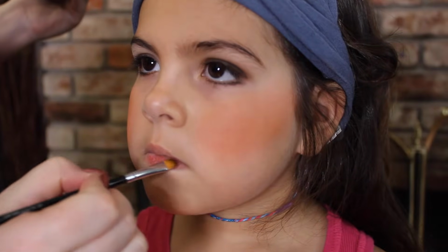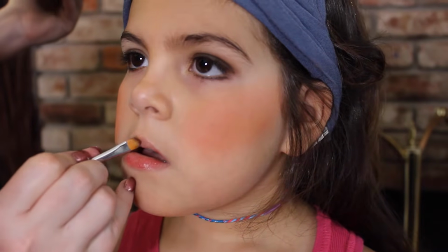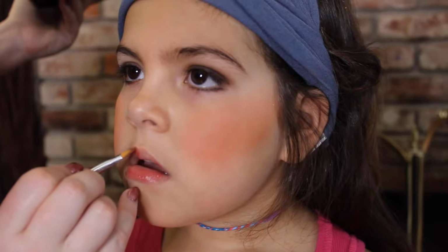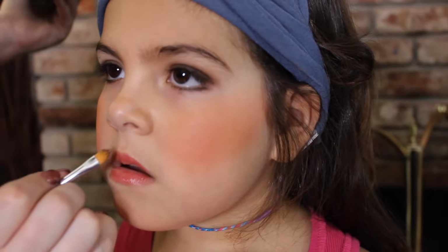You kind of want to go with something that you think their lips would naturally look like if their lips were sunburned or they've been biting on them. For stage, we want a little more color. And if this doesn't look natural enough, then go with something a little lighter. It really depends on the lighting in that particular space.